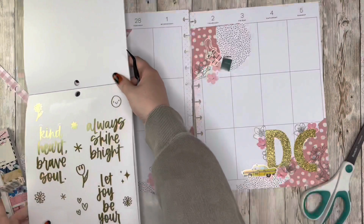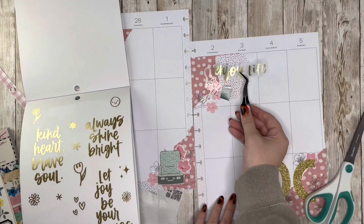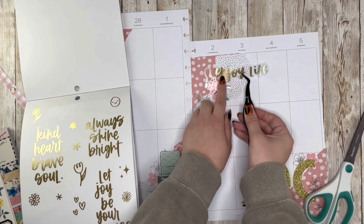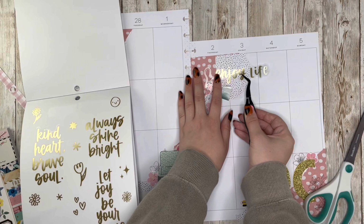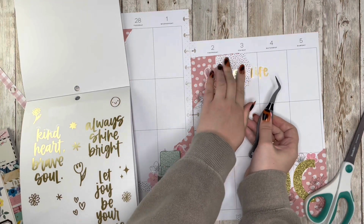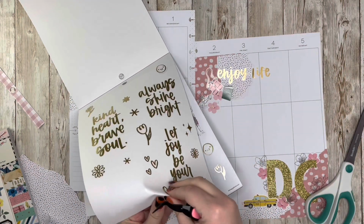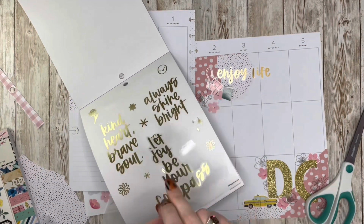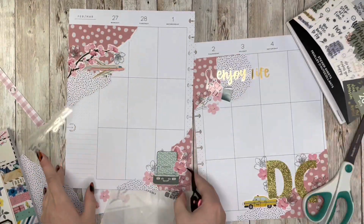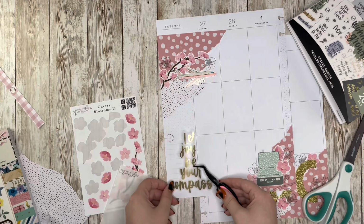This is one of the newer Happy Planner sticker books. I've been liking the quotes out of it just because they are decently sized and they fit in the planners that I'm using. We're going to go with Enjoy Life up here in this cluster. And then Let Joy Be Your Compass might be nice for the sidebar, because there's not a lot going on Monday, Tuesday beyond packing and work and that kind of stuff. So it could be cute to just have it right down here.